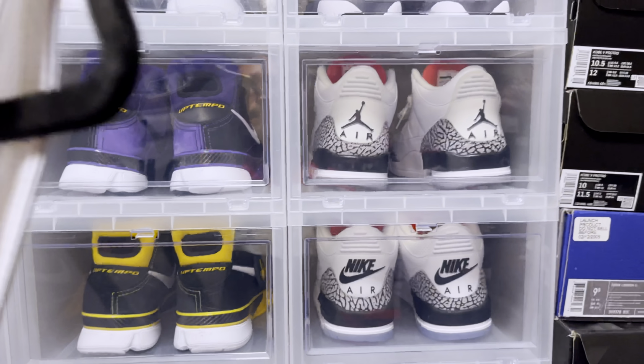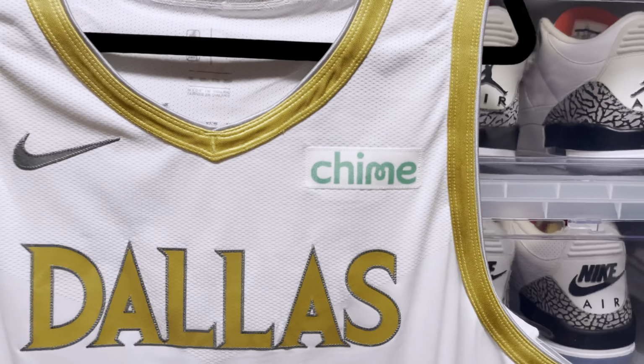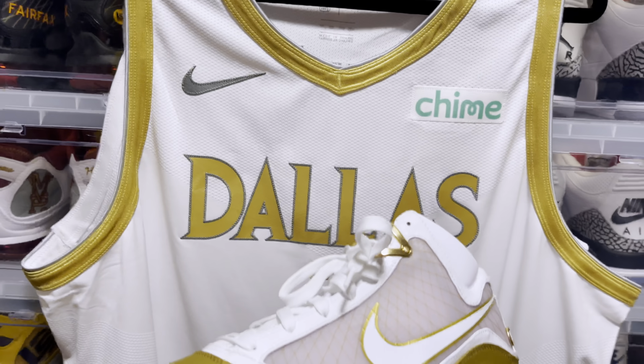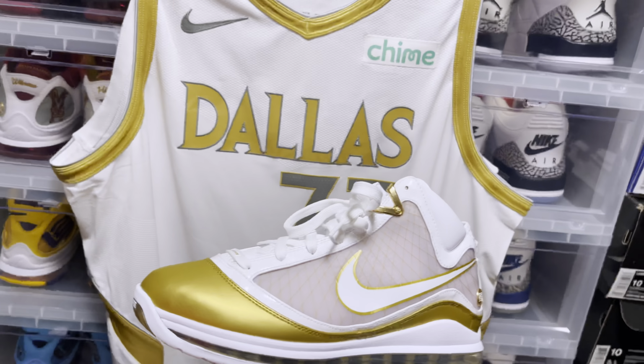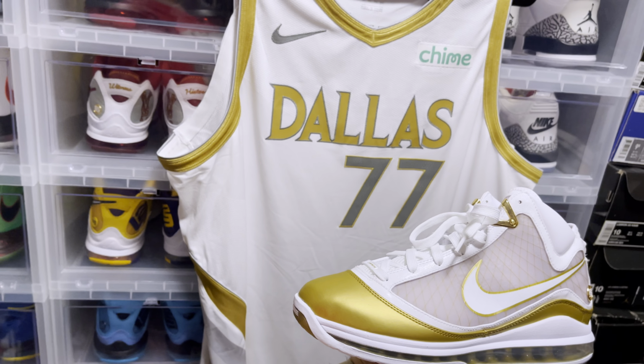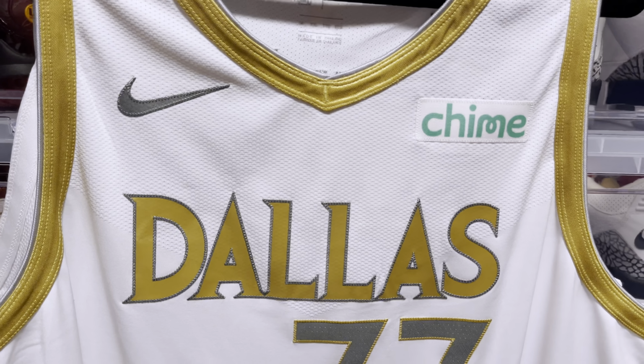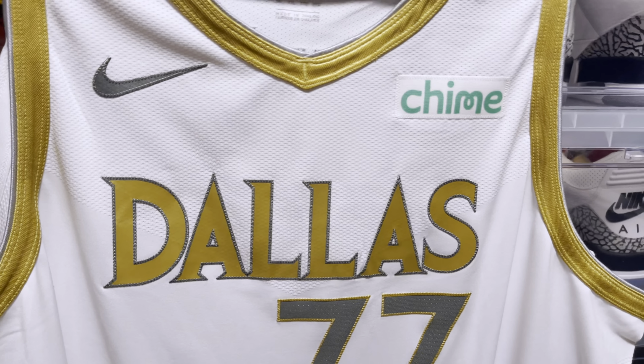Super nice jersey, very clean. And of course, because these gold China 7s are always around, you can always put something like this together, which is always a dope idea. But you can use any gold, white and gold Jordan. You know, keeping it simple.